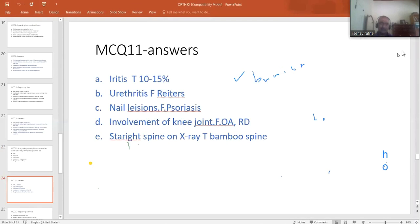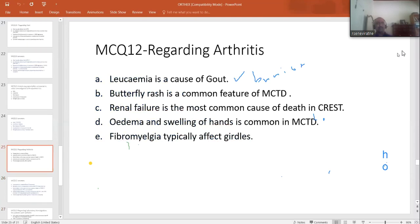So if the knee joint is involved, you have to think of rheumatoid and osteoarthritis more than that. So regarding arthritis again, leukemia is a cause of gout. True. Yes, secondary gout. You have a primary gout disorder, then secondary gout due to leukemia or other malignant conditions, particularly following chemotherapy. So it's a cause, secondary gout actually in this case.